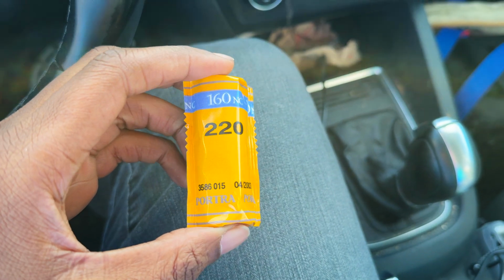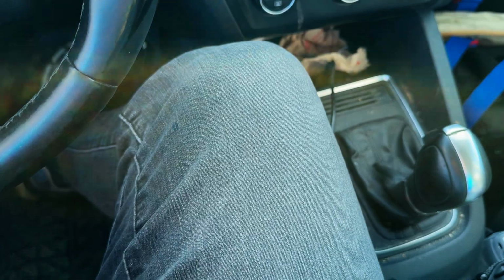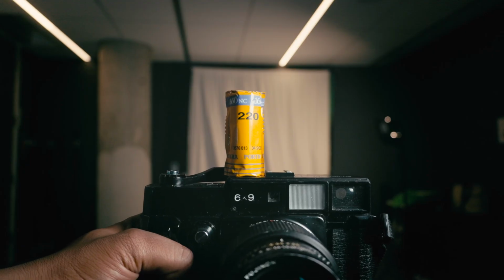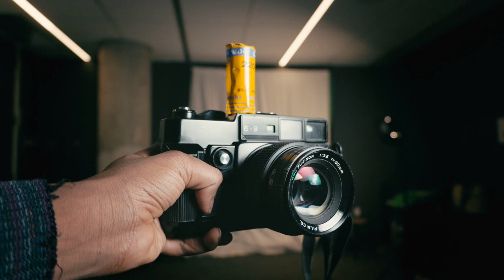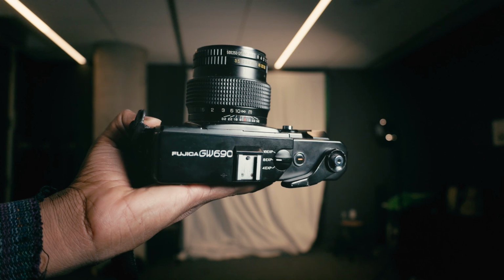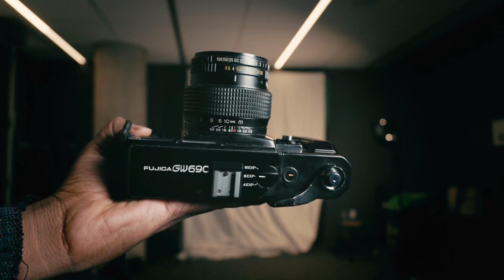After I was done with the roll of Reala 100, I loaded this roll of Kodak Portra 160 NC. This roll of 160 NC expired in 2003, and it was a 220 roll, which means I will be getting 16 shots on this Fuji GW 690. One thing I really like about this camera is that it can shoot 220 and 120, and it also has a setting for 4 exposures, which I'm not really sure what roll film that is. If you do know, let me know in the comment section down below.